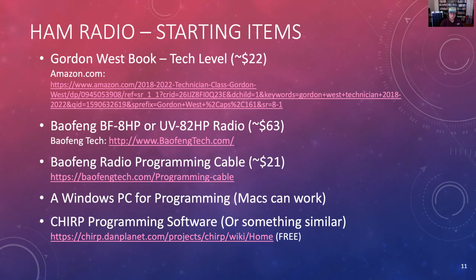And then CHIRP programming software or something similar. If you're using a Baofeng radio to get started with, CHIRP works with the Baofeng radios and it's free. It does support both of those particular models up there. If you get some oddball models, they may not be listed in the CHIRP software, but CHIRP usually still works with them.